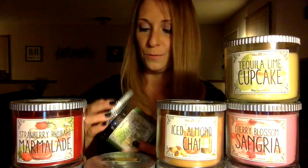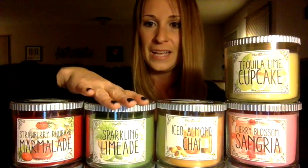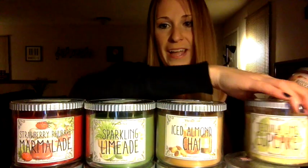This is one I just feel like I could not fairly assess on cold throw at all. I have a feeling it's going to smell different when it's burning, and I really just need to burn it. So burn it I will do, and then I will let you know. So there's that one.